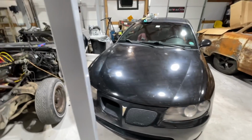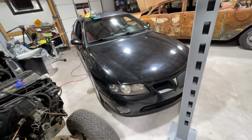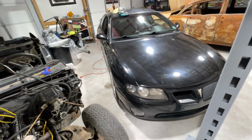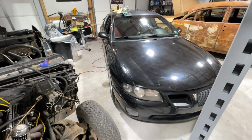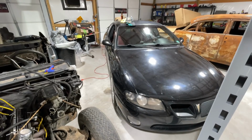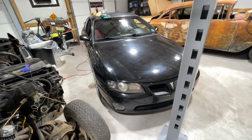But maybe I will paint it black and put a stupid paint job on it, like a $6,000 to $7,000 paint job. I'm thinking candy paint it black and then wrap it to protect the paint. I don't know. We'll see.